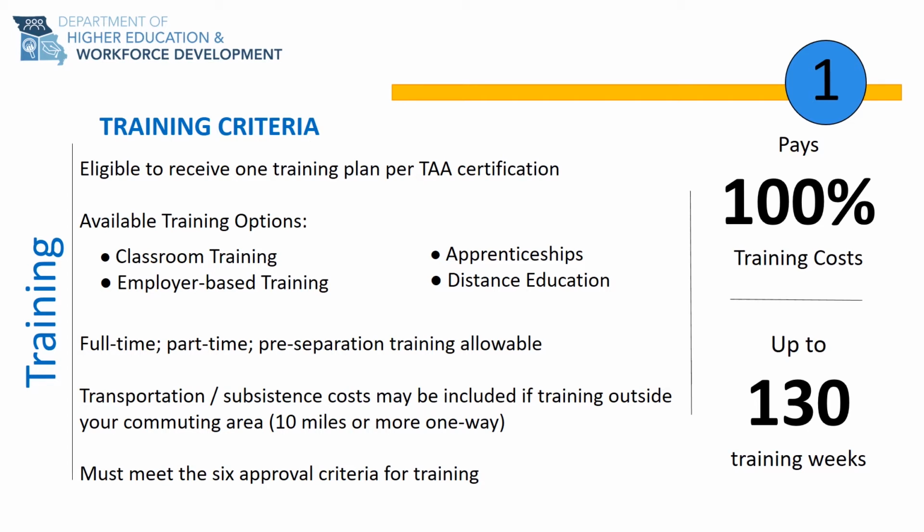This is something you want to find out when you research training providers because while training is available part-time, if you elect to attend training part-time, the TRA income support benefits that we will talk about next will not be available. Pre-separation training is also available.